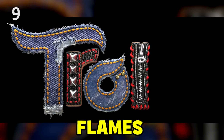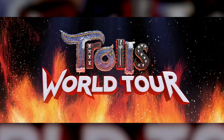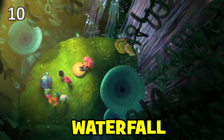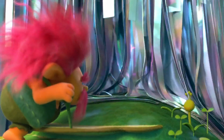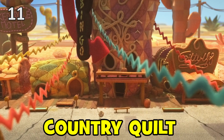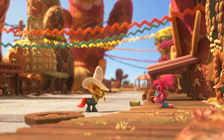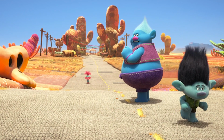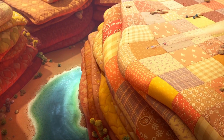When it comes to the film's title, if you look closely at the fiery flames beneath it, you'll see that they look like bright orange strands of troll hair. As for the waterfall in the Pop Troll Kingdom, that's made of long, narrow strips of shiny tinsel. And the lonesome, dusty world of the country trolls is filled with buildings shaped like patchwork quilted cacti, roads made of burlap, and when you see the farmland from above, it looks like an enormous multicoloured patchwork quilt.